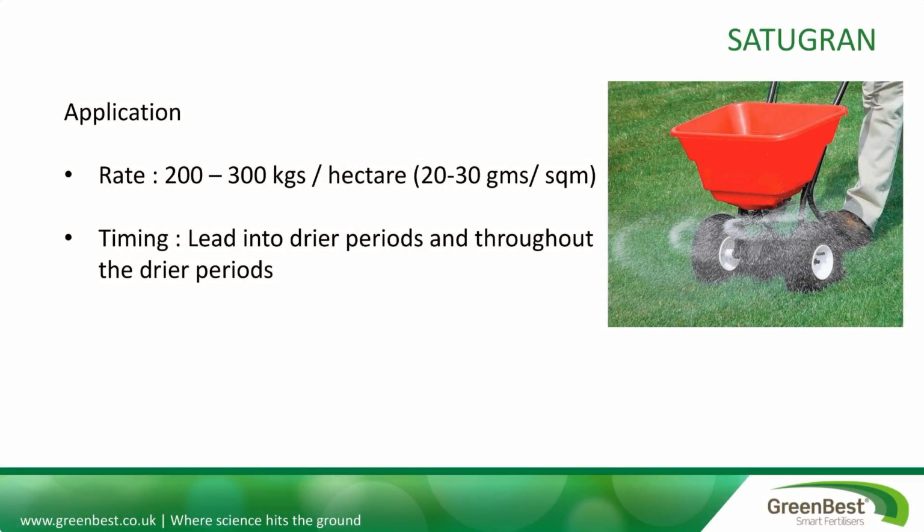And the timing, I'll be careful not to mention months here, because we have people joining us and using this around the world. We've sold huge amounts of this into the Middle East as an example. So I can't really name months as to when you should be applying, unless we're talking specifically about the country you're in right now.